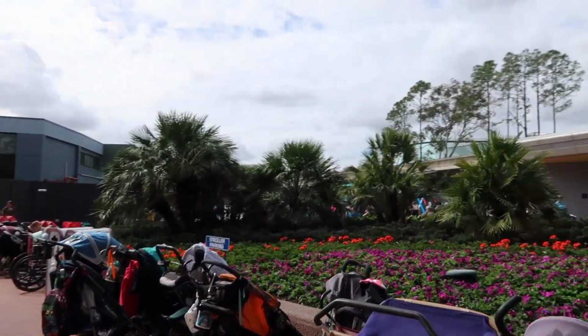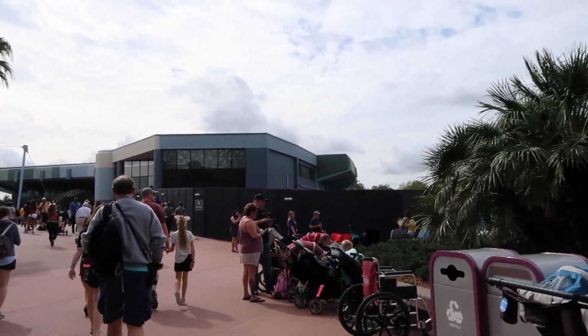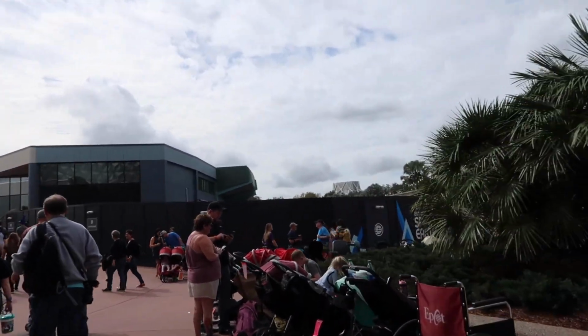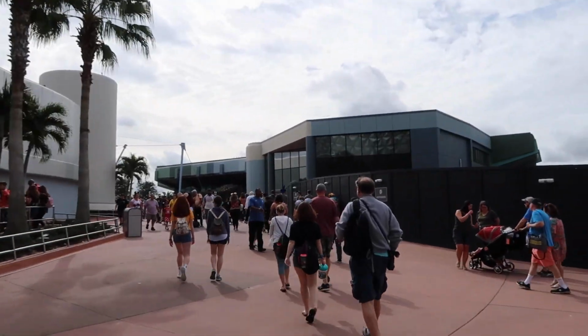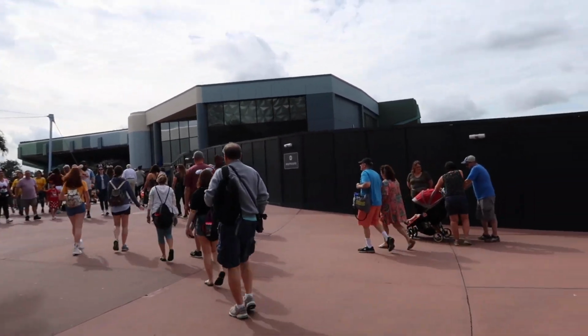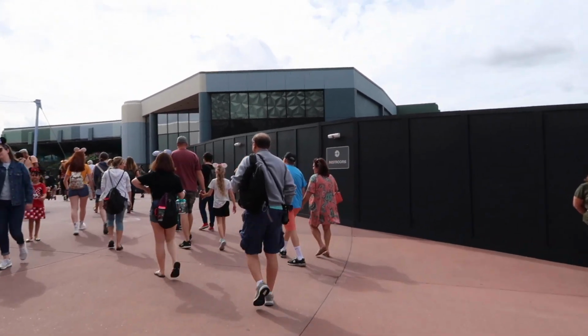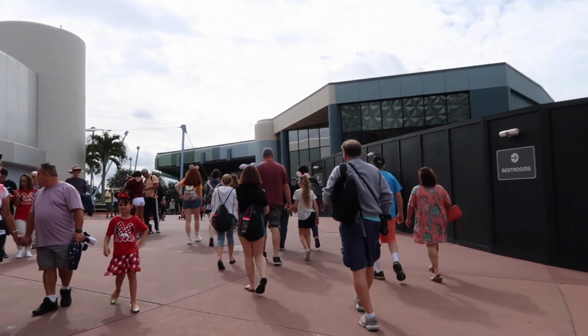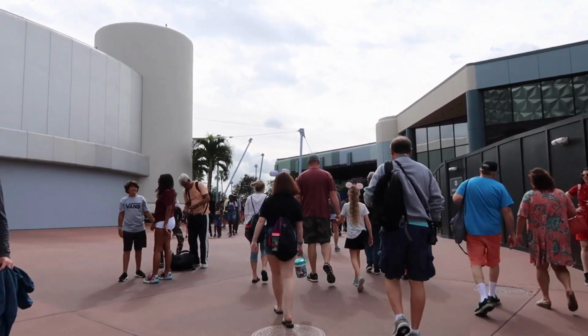We could probably go back on that later, depending on what we're doing. But we're kind of heading towards the middle, so that takes you right over to the Seas, so we're not going to go that way right now. It's just a pathway lined with construction walls. But if you're heading over to the Land or to the Seas or even to Figment, that is probably the quickest way to get over there, because you can't go through the bypass tunnel here, or maybe you can still.